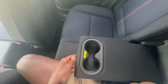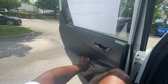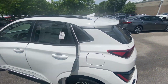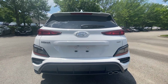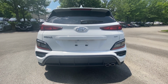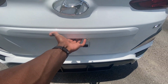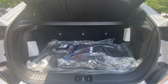But here we have our center seat with cup holders. Let's go ahead and check out the cargo space next. But there's the back end of the Kona. I really like the rear end. It looks really sporty, especially with that dual pipe exhaust. And there's a trunk space there.